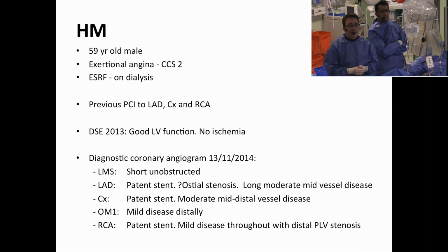It's an interesting case. It's a 59-year-old male with some exertional angina, class 2. He's got end-stage renal failure. He's on dialysis, and has had extensive PCI in the past to the LAD, the circ, and the right coronary artery. Previously, in 2013, he had an echo which showed good left ventricular function, but no ischemia at that time. And subsequently, his symptoms have really evolved.